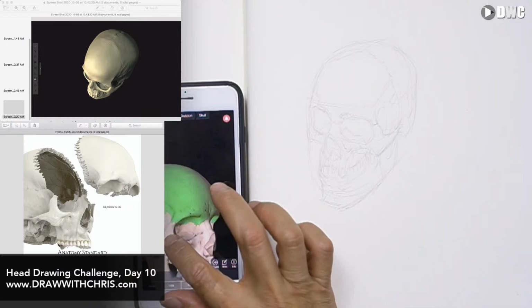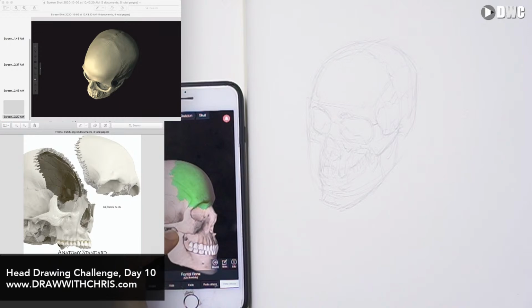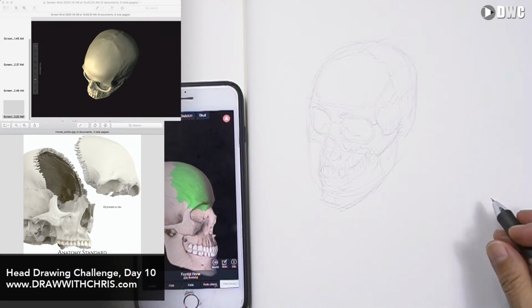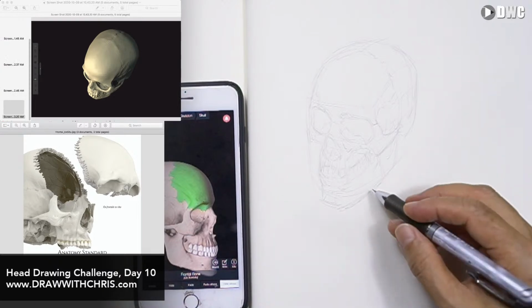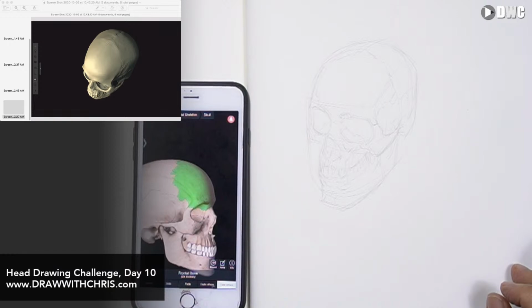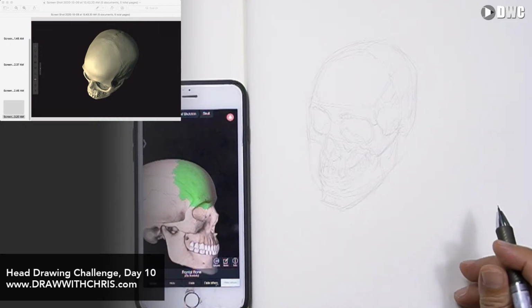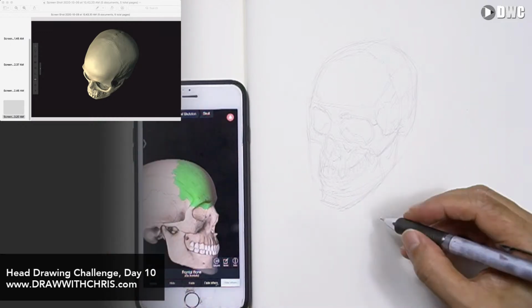Actually a side view would be helpful. Actually a side view would be more helpful than this view down here. This view right here. Let me go ahead and draw the view on my, I'm going to hide this bottom reference. So, yeah, you guys can just see my phone. I think I like this right here. So it makes sense that I just use it for now.